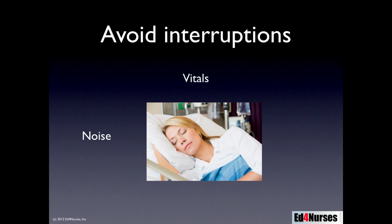Vital signs. Now, you need to do assessments on your patients, so don't get me wrong here. I'm not saying don't do vital signs, don't do assessments. I'm just saying maybe we can think about organizing these things together. Typically, most of the time now, we have other people doing our vital signs, and we're not doing them any longer. If we have a patient who really is sleep deprived and needs some extra sleep, we may need to organize those activities together and do our vital signs at the same time we're doing our assessments.